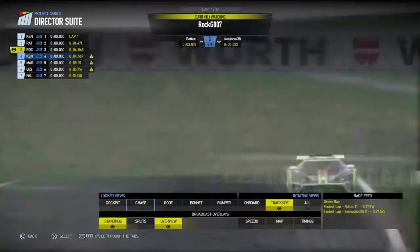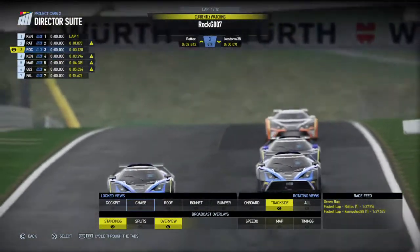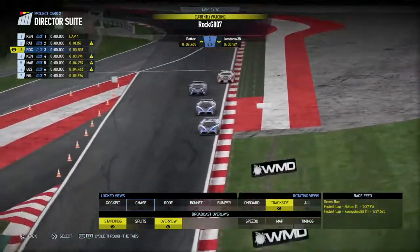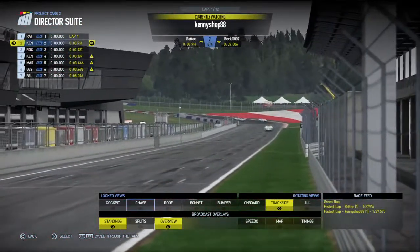You can see Rock there making a move up the inside of his teammate there, Kento. So Rock currently up into third. Epic move there. Kento going to have a look back now on the next corner. Epic four-way battle there. Kenny in the pits.